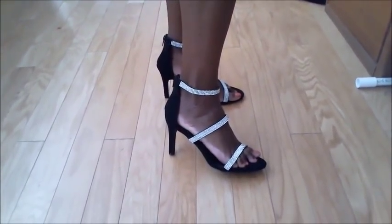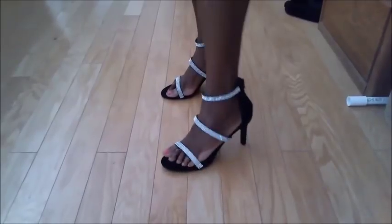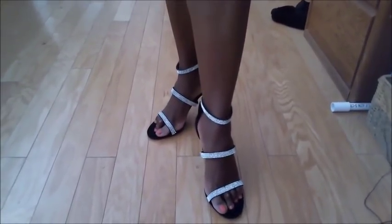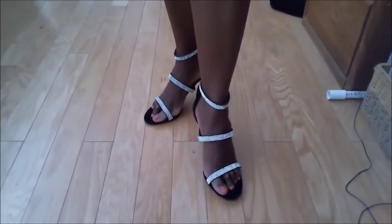This is a steal. Look at that. That is beautiful. Oh my goodness. So, so cute. And for $13.99, you just cannot leave that in the store. No, these were $12.99. You can't leave that in the store. This had my name written all over it.